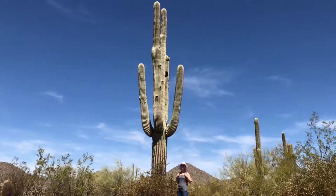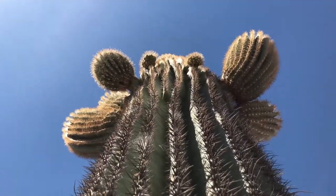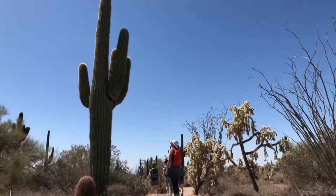These saguaro cactuses, did I say it right? Say it, you say it. I think it's saguaro? These saguaro, I can't say the word right. These saguaro cactuses are so huge. They can grow up to 70 feet tall and be as much as 250 years old. They're just giant trees, but they're not, they're cactus.